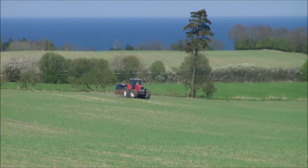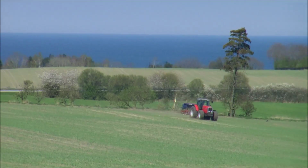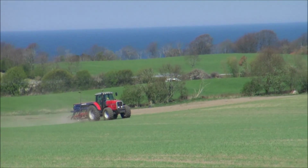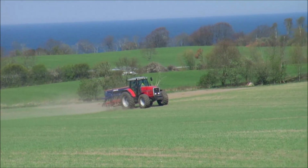And here you can see the ocean. If you look at Denmark on a map, you will see that we have water all around. So wherever you go, there's not much over 100 kilometers to the water.